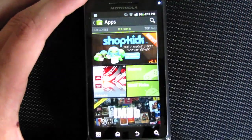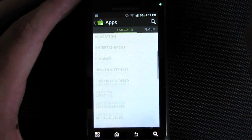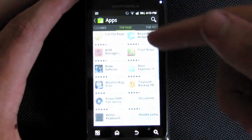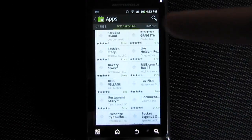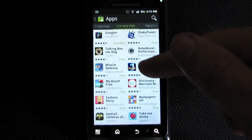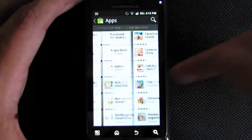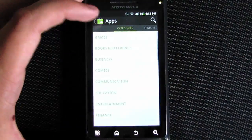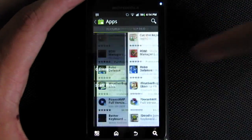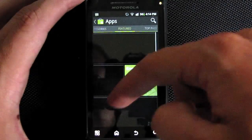Okay, so let's go into apps here. Now instead of having that little tab at the top, you can slide across. Categories is here. Then you have featured, that's the first page that you come up to. Then you have top paid, top free, top grossing, top new paid apps, top new free apps, and trending, which is really nice to have all those options. As you can see, it's very smooth to scroll in between these pages here, and then you just scroll up and down to see what you got in there.